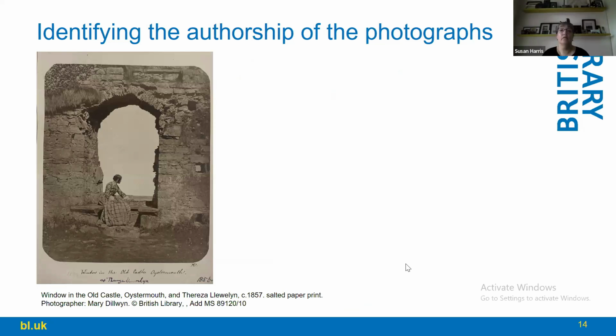Another example of identifying authorship of photographs was with this one of Thereza seated at the window of Oystermouth Castle. This image is attributed to her Aunt Mary, but was taken with a larger camera, which was unusual for her. It was recorded that Mary was using Thereza's own camera, which was bigger than her own.